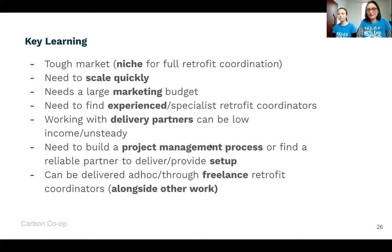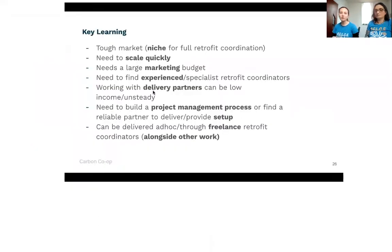So I think there were some lessons learned in our experience. Yeah, absolutely. So just to draw on those key learnings, and I think Jonathan will completely agree with most of these, but feel free to jump in, Jonathan. It is a tough market to find if you've not scaled up quickly. That innovators market that has the funding and the will to go through the full process of retrofit is a really tough market to find. You really need to do a lot of marketing, a lot of community engagement to scale quickly enough to bring in the kind of reliable income stream that you need to keep a project running, just doing retrofit and not doing it as an addition to other services that your organization provides.